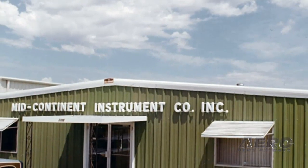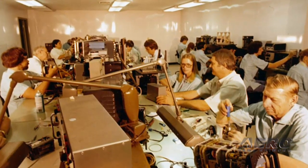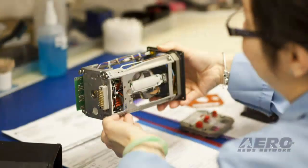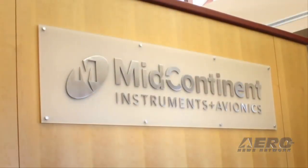Founded in 1964, Mid-Continent Instruments and Avionics began as a small repair station for Wichita's growing aircraft industry. Acquired by John Winter in 1980, the company expanded its services to include manufacturing and quickly earned a reputation for highly responsive, one-on-one customer service that continues to this day.